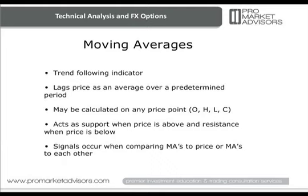Now, something you want to keep in mind about any moving average is that it is a trend-following indicator. What do I mean by that? Well, there's basically 3 ways that any market can go: up, down, or sideways. And by the way, that's going to be dependent upon the time frame that you're looking at.